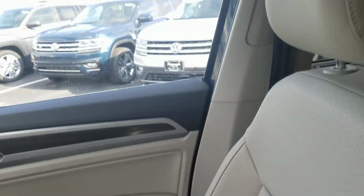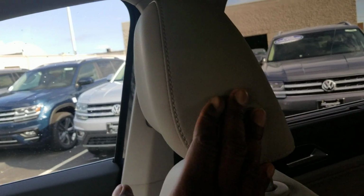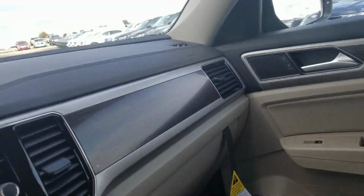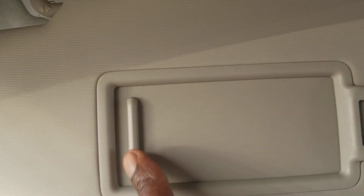Here again is a look at those leatherette seats. And there's a look at that headrest. It's fully adjustable there with that little button there. You have adjustable seat belts as well. They hang down the sides there. And then up here, we also have a vanity mirror with a light above it on each side.